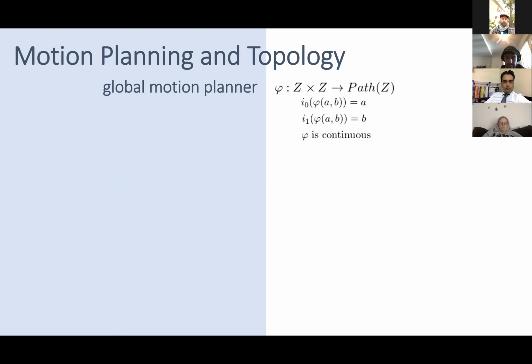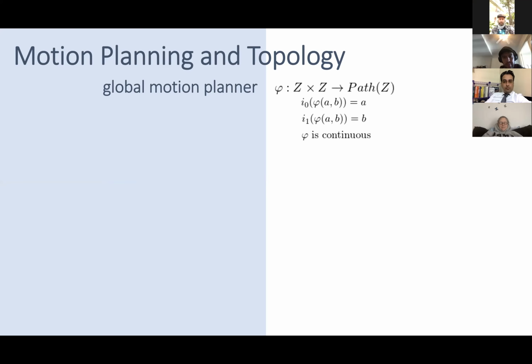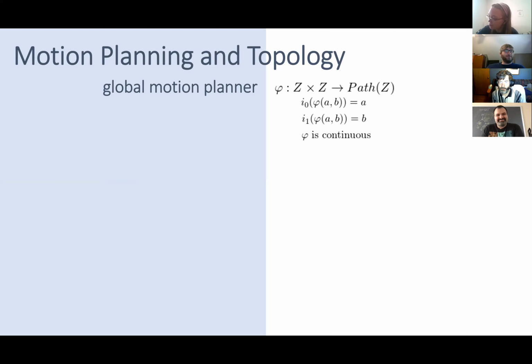What is it? Somebody volunteer. If you have 2 points in Euclidean space, how do I find a path between them? Draw a line. Draw a line, very good. And that's continuous: if I change the points a little bit, the thing only changes a little bit. There's no obstructions to that. So that's a global motion planner.